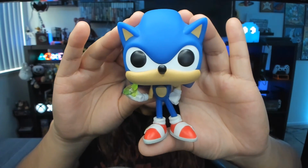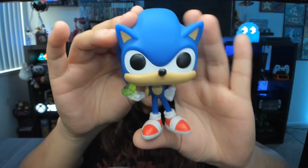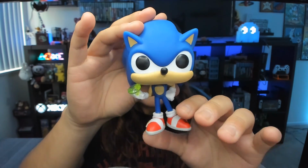All right, so the last and final pop. If you haven't guessed it already, here it is. It is Sonic. So this is a very light-headed pop. The head is very light. I guess you can't squish his head, but the head is light. Body is really skinny, not that heavy.